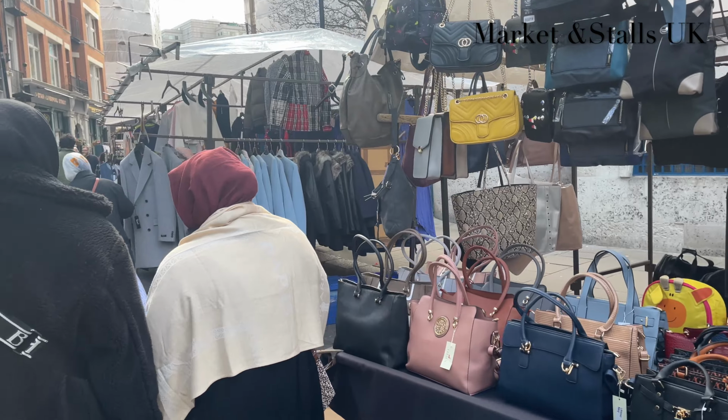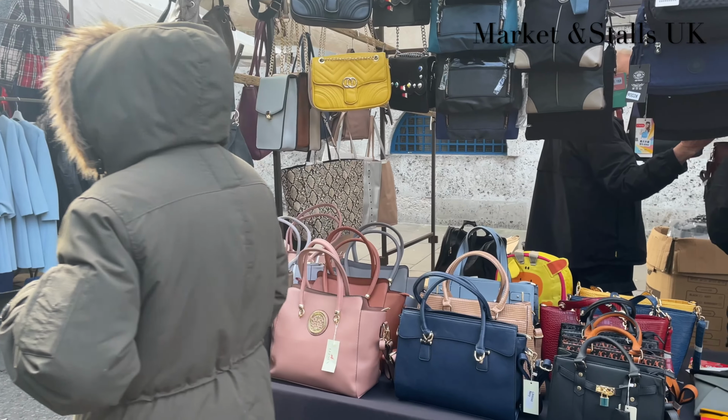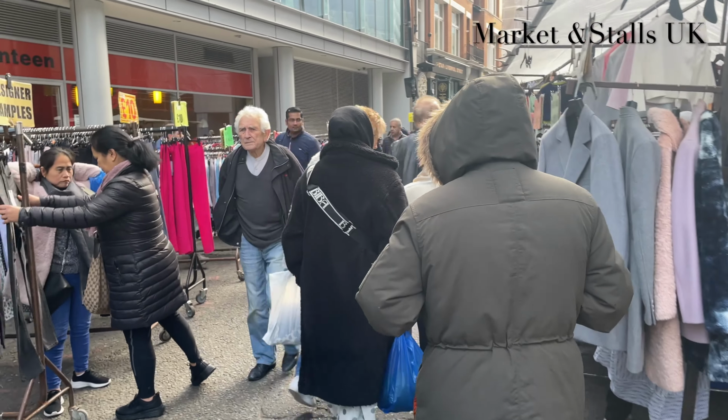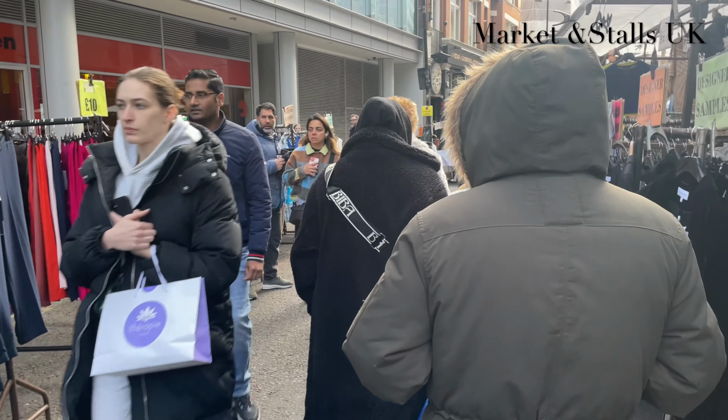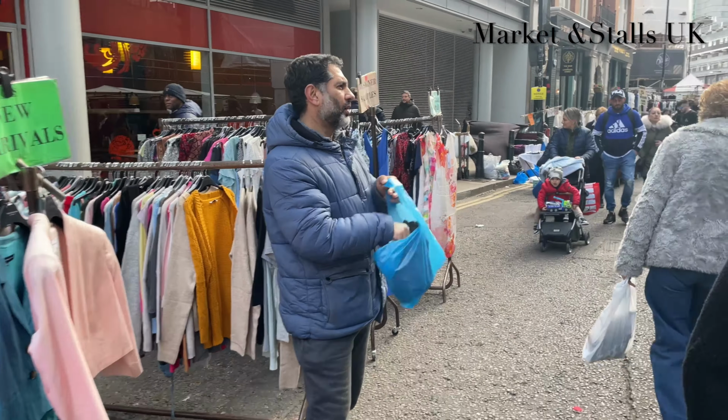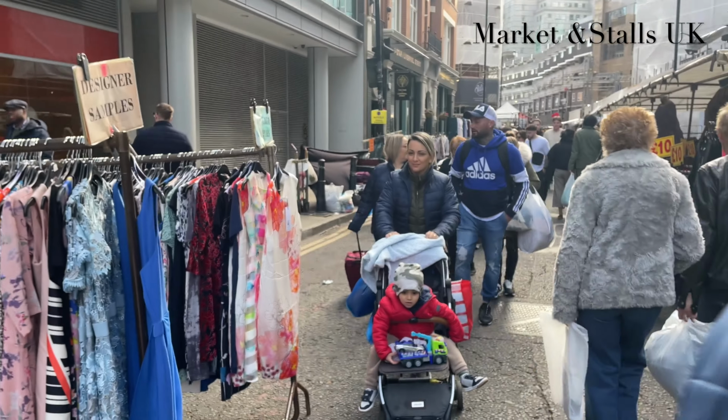Got the Hermes style bags. Late Queen used to use this. But that would be the fake ones.